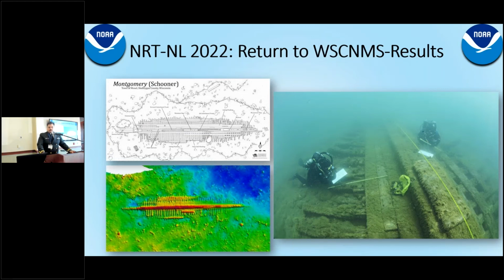Then another image of one of the wrecks. We gathered some data over a known wreck, the Montgomery, but also things that were in the area that we could run a couple lines over here and there and collect some imagery over for the sanctuary and for others.